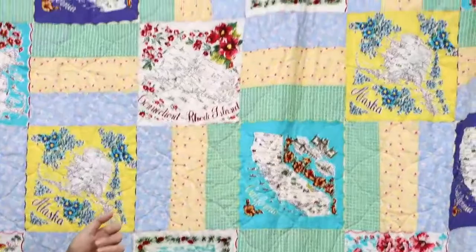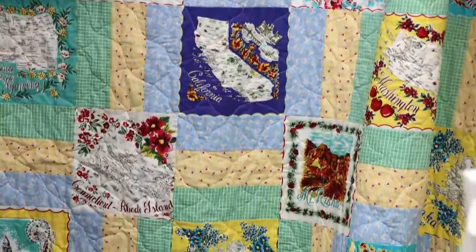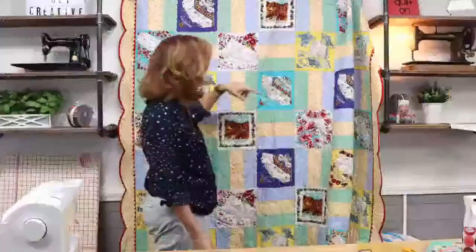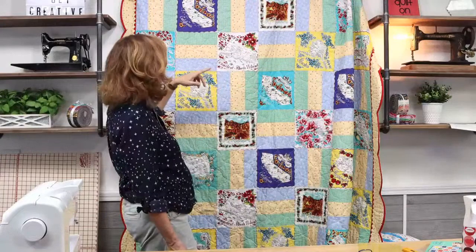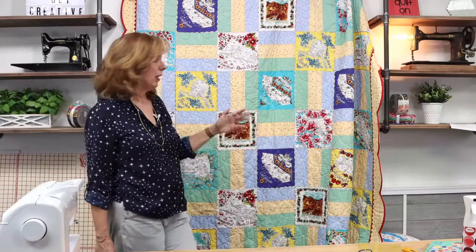So this fabric, don't ask me if we have it in stock. It's really old. This was just some panel that I found in my stash. Somebody probably gave it to me, and they are actually different states. I actually have two Californias in different colors, probably more than that. There's another California, Alaska, Connecticut, and it could be a travel quilt. But I really wanted to highlight the fact that, again, you could do t-shirts here, you can do embroidered blocks.